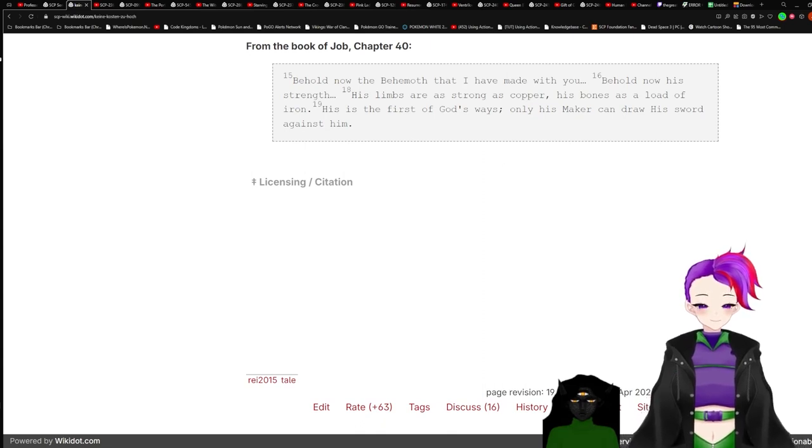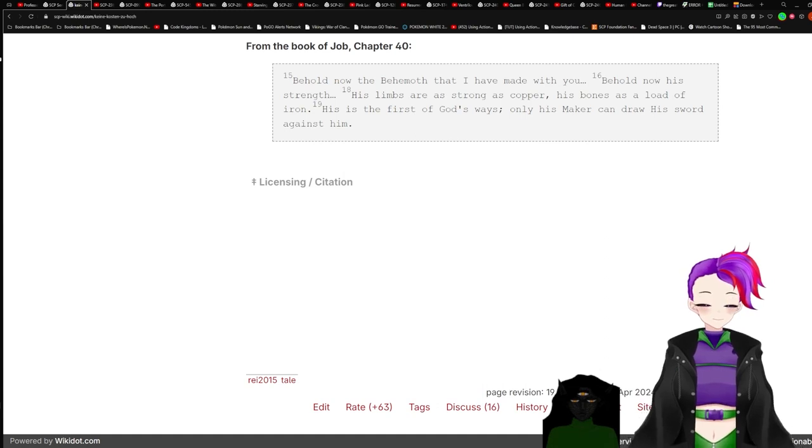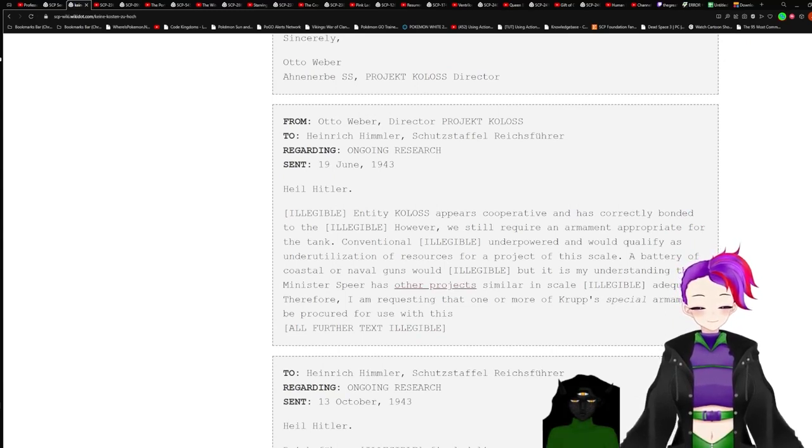I feel like that's a reference to the Tarrasque. Mm-hmm. That was probably the weapon that SCP-2367 was supposed to work with. That was not a nice weapon, was it?